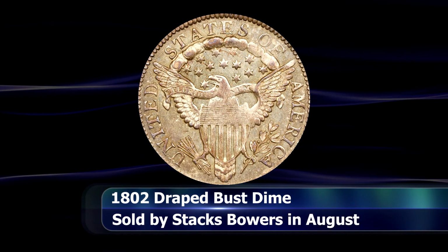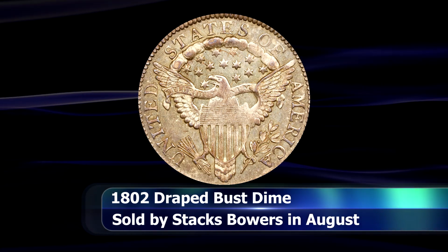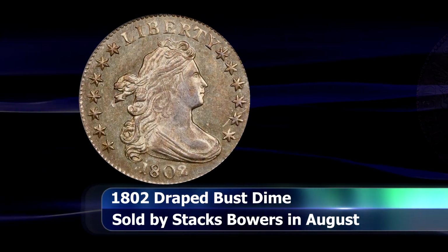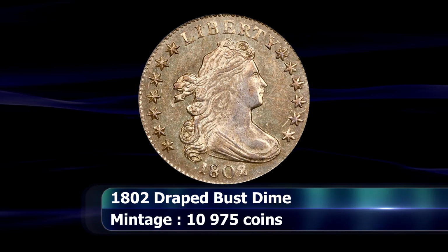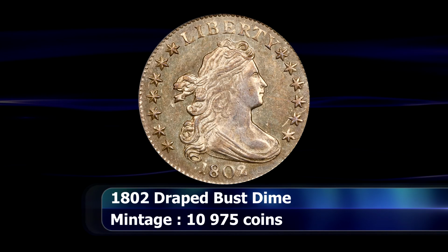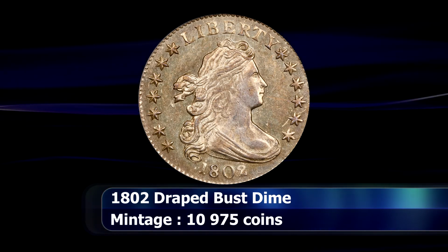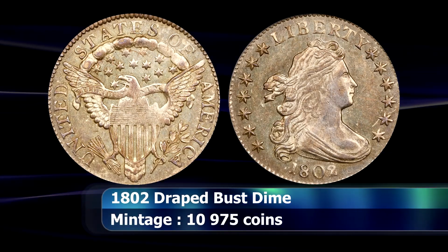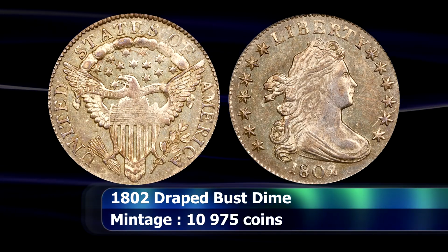And just like that, when you thought we've re-entered the 20th century, we head all the way back to 1802 to find this draped bust dime, which is a rather rare issue overall, with an initial mintage of 10,975 coins. Today, it has been estimated that around 175 to 225 coins managed to survive.